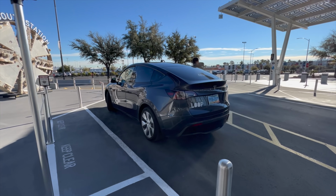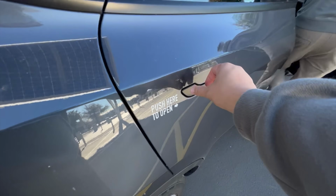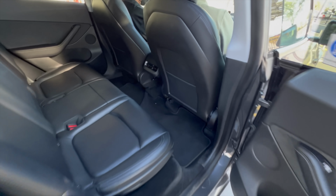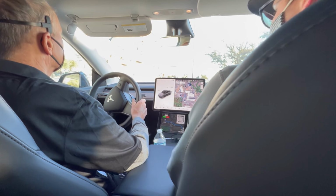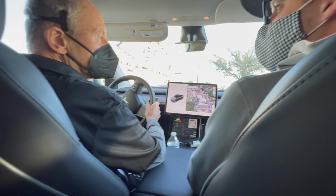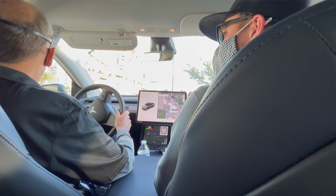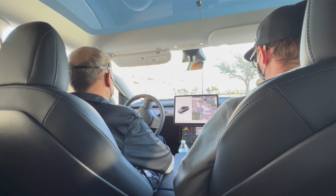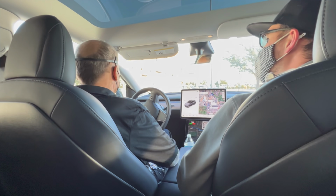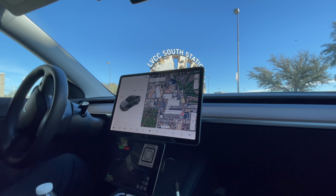Cool. So here we go on our return trip, hopping in a midnight silver Model Y number 49, which means there's got to be at least 50 of these things. Check this out. Welcome to the Vegas Loop. Hey, thanks so much. So how many of these cars do you run in the fleet? Well, it varies based on the attendance at each convention. We've had over 60 in the tunnel at one time. 60 running. Approaching 70 actually. Wow. For the SEMA show last year.